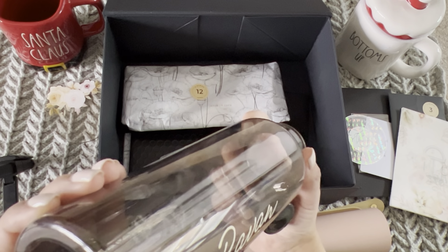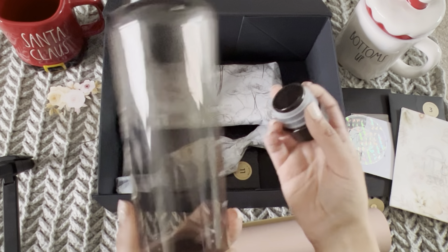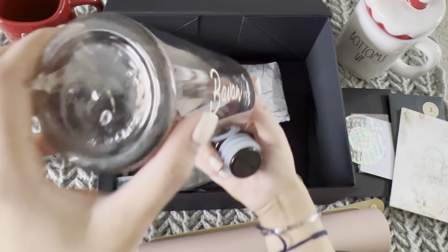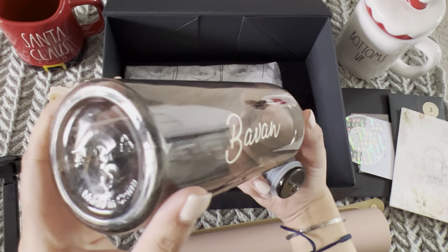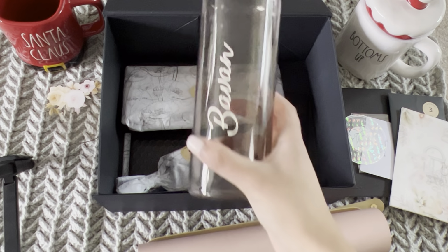How many milliliters are these? 500, do you think? Or do you think they're, I'm not even in frame, am I? It doesn't say on the bottom. Does it say on the top? No, I have a bottle.